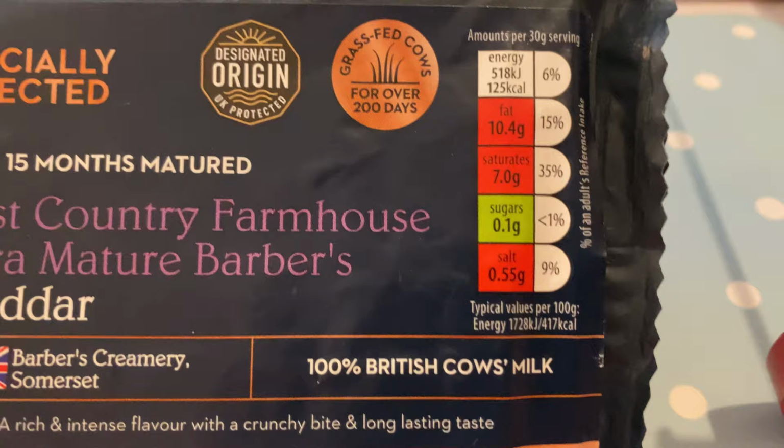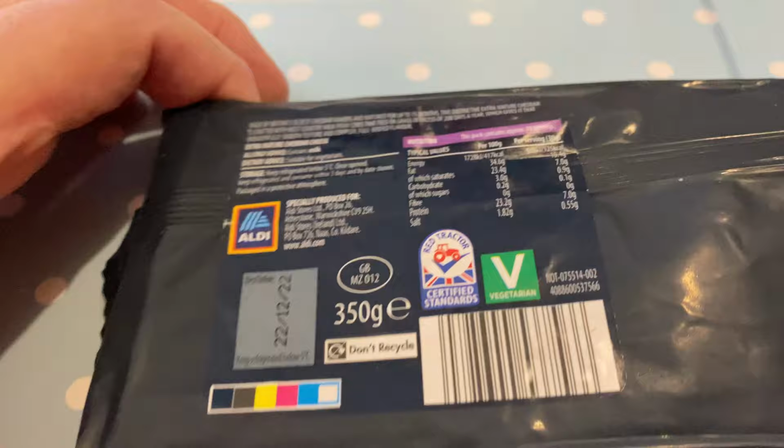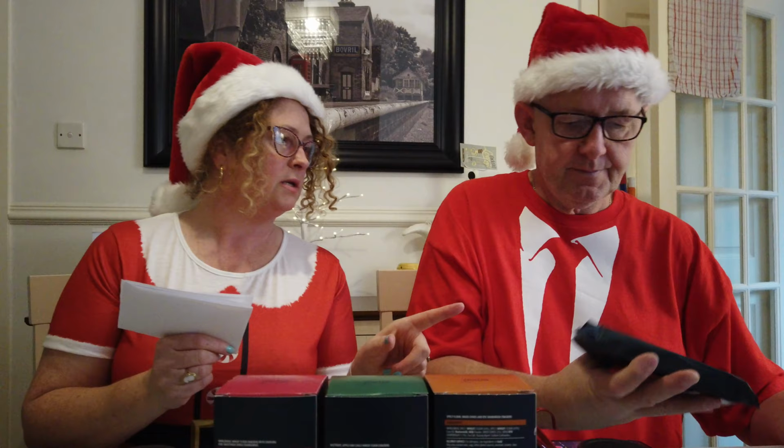Grass-fed cows for over 200 days. I'll give you the prices of these now. So the Barber's Cheddar is £2.19, and it's a 350 gram block. The Red Fox, that's the dearest one of all of them, is £2.59 for the 220 gram block. And the Davidstow is £2.29. So £2.19, £2.59 and £2.29.